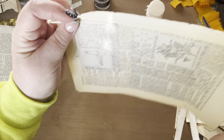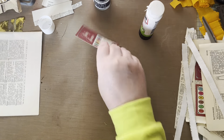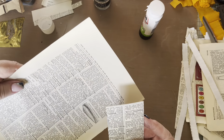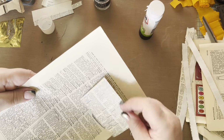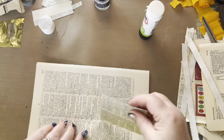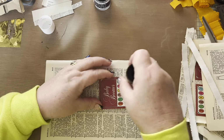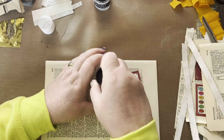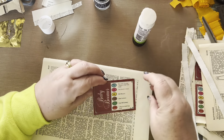That's all three on that one. Just one more. Now, I'm not bothered whether they're the right way up, sideways, upside down, what have you. It doesn't bother me at all. Some people might like to have it all the right way up. That's your choice.